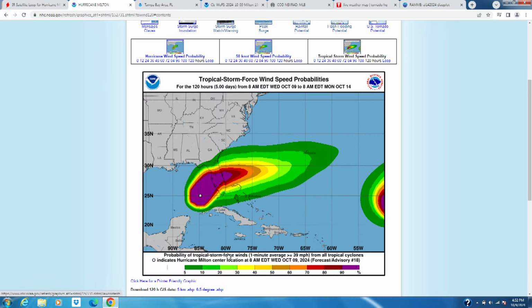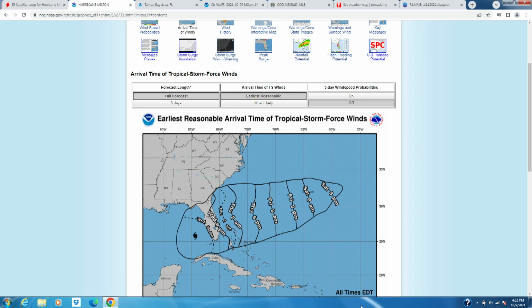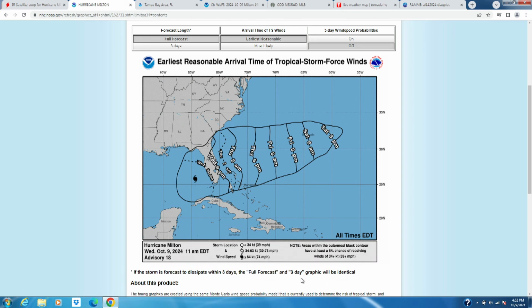And then since we were talking about the winds, looking at the predicted wind speeds and everything, as you see, very strong. This is our cone path, and you can just see around pretty much the middle of Florida we have this purple area. Wherever that is, you're pretty much guaranteed to see tropical storm force winds in that area, which is a 1 minute average of greater than 39 miles per hour. So it's important to note that while it's going to be sustained like that, you could have gusts even higher.